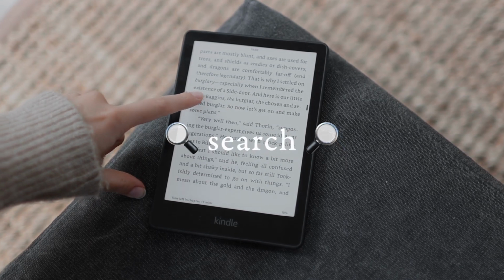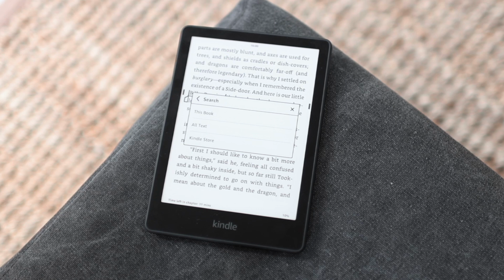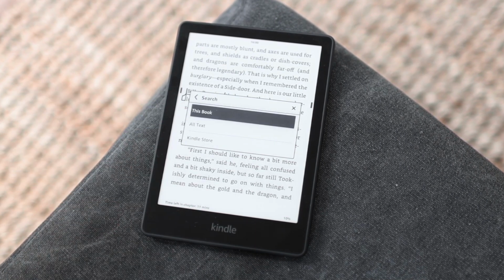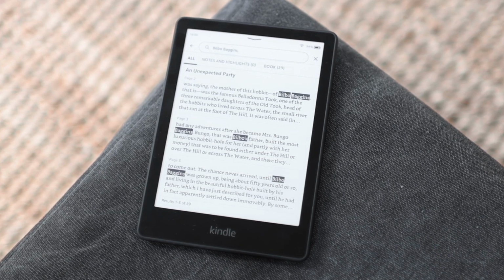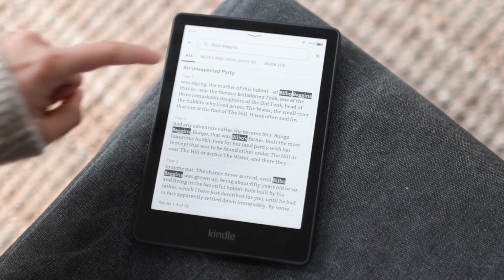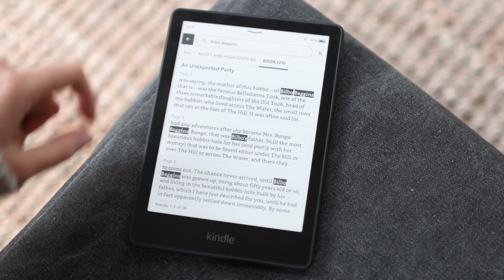Then kind of similar to the dictionary, you can basically go to the word in your book and then just click on this search option and then it will ask you if it should search the book, Wikipedia, or the Kindle store. So that way, when you click on this book, then it will show you all the places in the book where that thing that you highlighted is mentioned or said. So that is really, really helpful if you're looking for something like that or you want to see more of that certain thing in the book. I think that's really helpful.